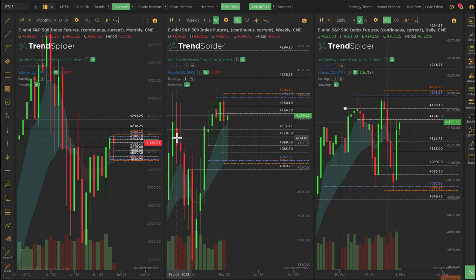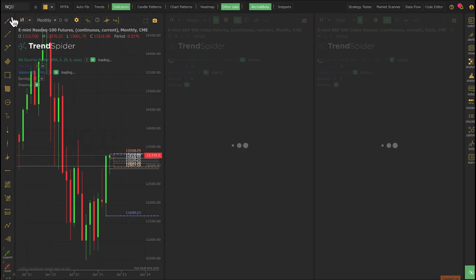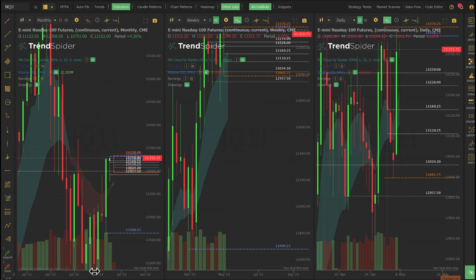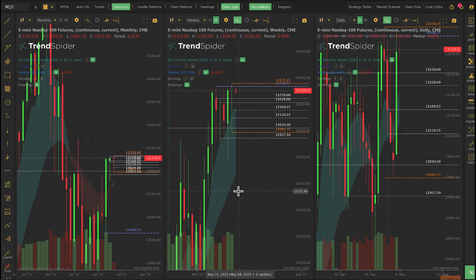We sit in a space where we've got the buyers in control, okay? And so pullbacks are buy zones. If we look at this breakaway pattern, it looks like we can go straight SPY calls today, or if you prefer, SPX calls. Notice from the monthly formation, we're still making higher lows in the NQ. We're still looking like a breakout pattern that wants to occur there.